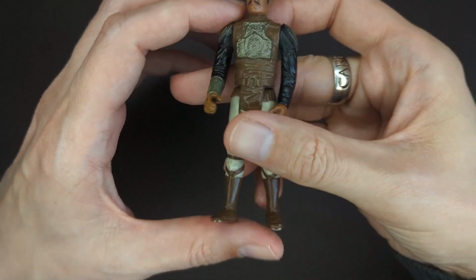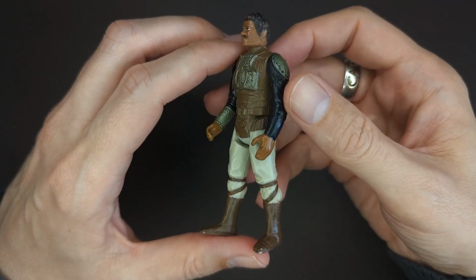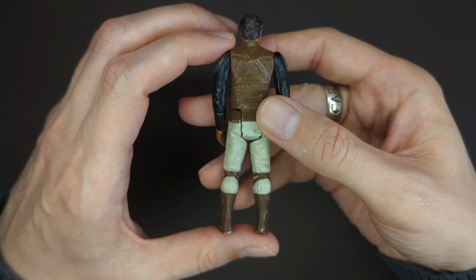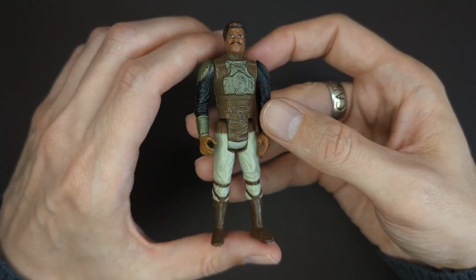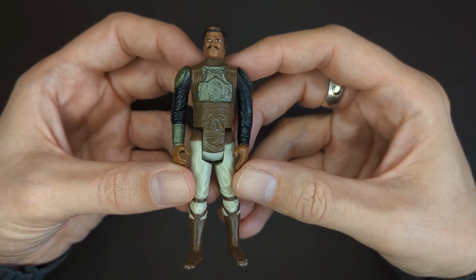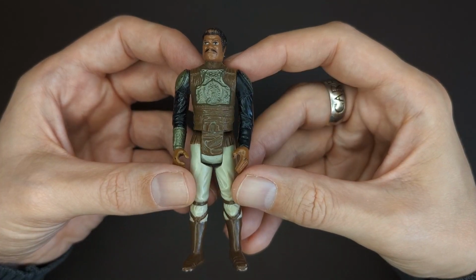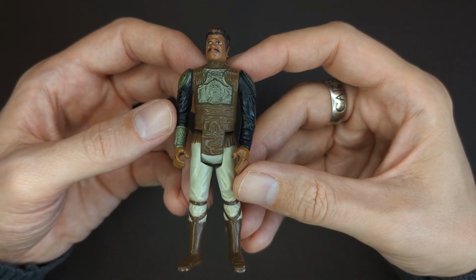This is Lando Calrissian, in his undercover outfit, which he used to infiltrate Jabba the Hutt's palace in Return of the Jedi, disguised as this Skiff guard.